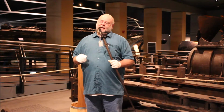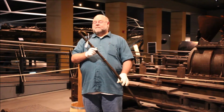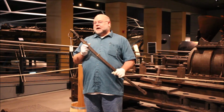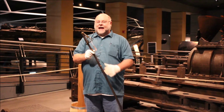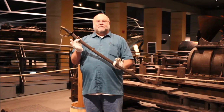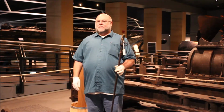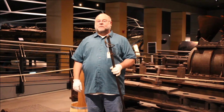Don't do that. This is a recent acquisition we're very proud of, and for those of you with a discerning eye, you will notice that it is not a naval sword. It is actually a cavalry saber. It's got that nice swoop to it, used on horseback. And what in the world am I doing with a cavalry saber?